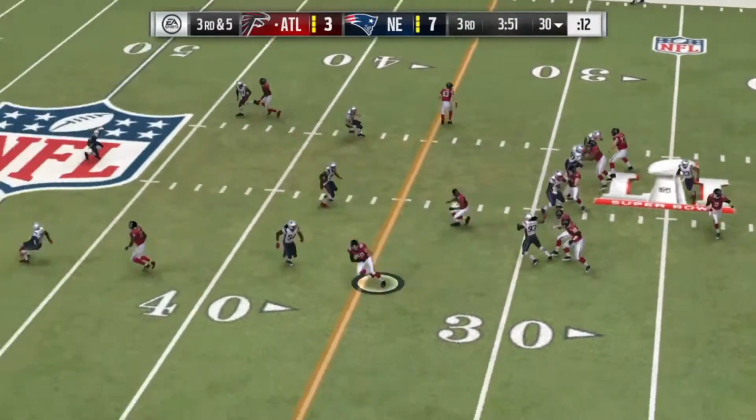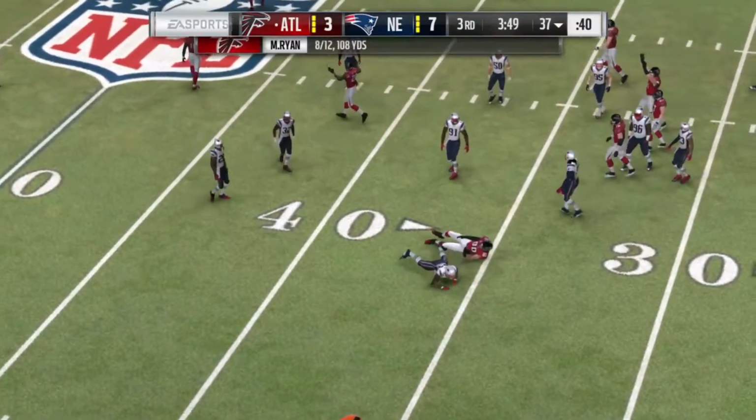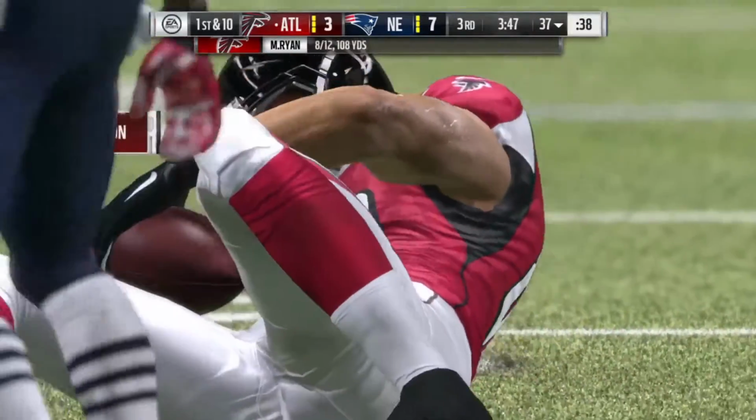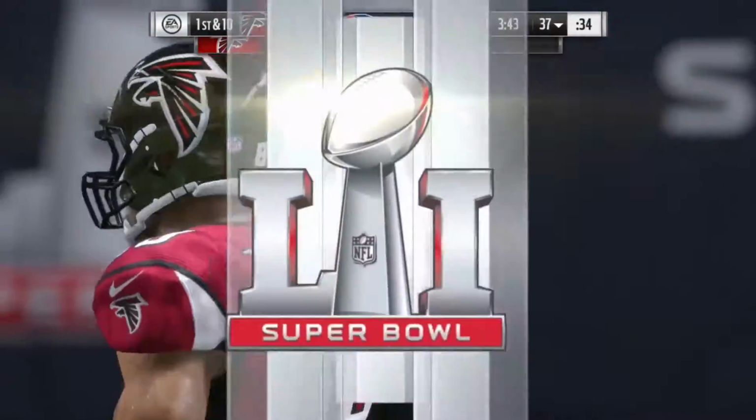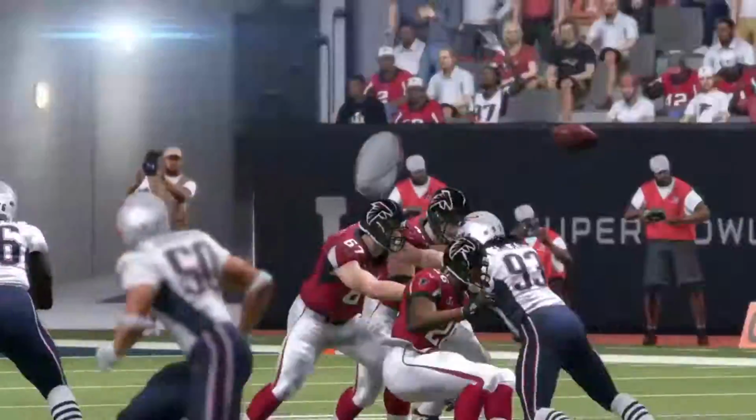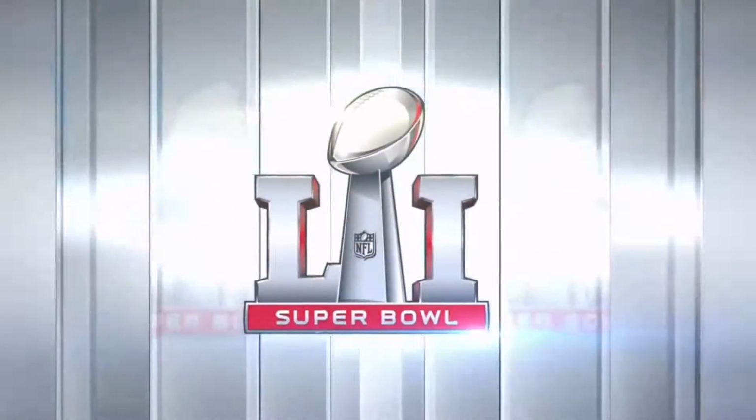Now it's Ryan, and yes, he found Toilolo. 7 yards there, good enough to move the sticks. And there's another completion to the tight end. And let's face it, it is hard to overthrow a 6'6" target.